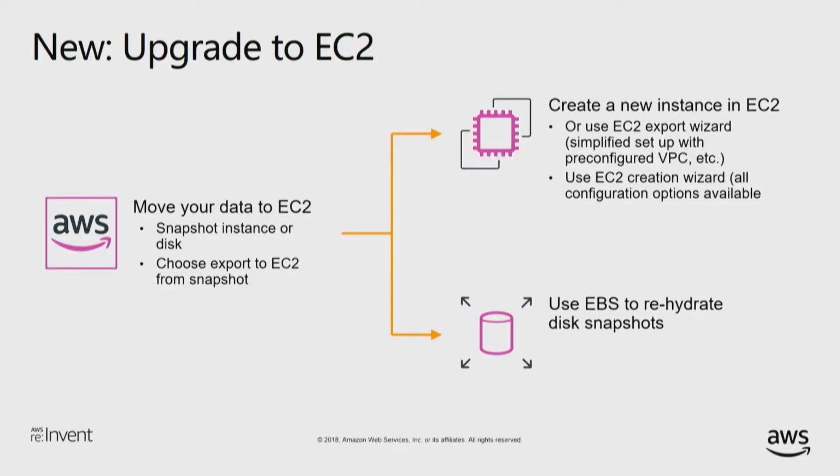In Lightsail, we have a one-click snapshot. You take your existing instance, you snapshot that instance, or your disk. You could do both your data, your disks, your volumes, or the system, the image. And then you one-click export to EC2. Once that completes, you can use a configuration wizard that we have inside of Lightsail to guide you through that process, or you can move back over to the EC2 console if you're more familiar with that, and run through a normal sort of instantiation process through EC2. Through all that, you can pick instance sizes, VPCs, the various configuration options that you'd want when you're creating a new instance inside of EC2.